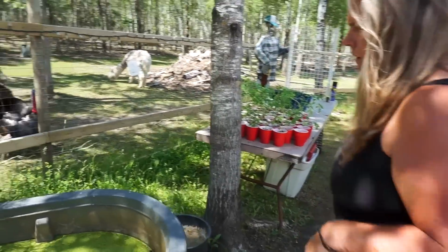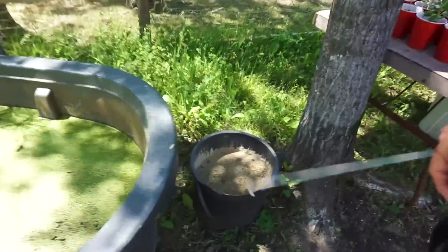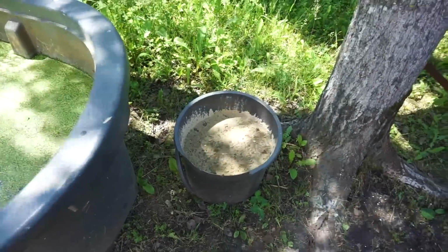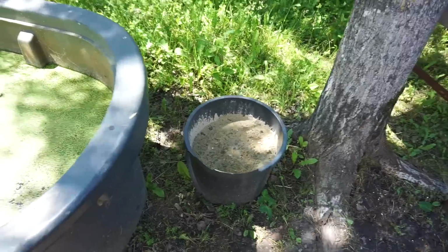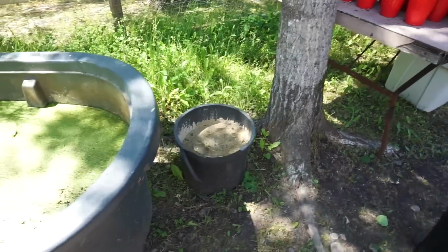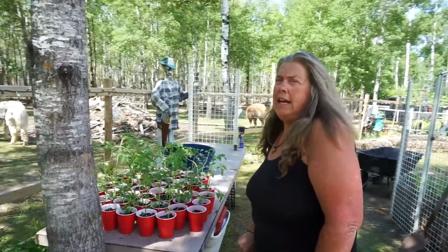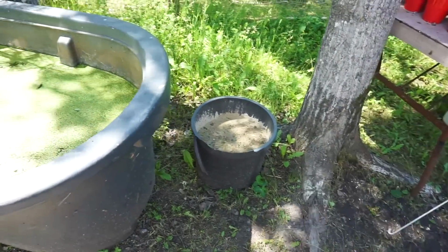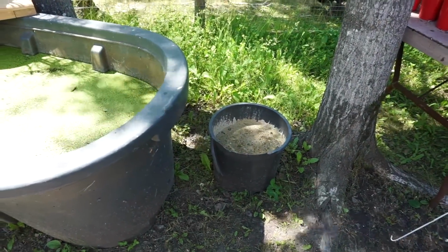Somebody had asked about the baby turtles, or the eggs. We've got them in here. They said, have they hatched yet? No, turtle eggs take 80 to 90 days. Sorry, I'm thinking of goats. Goats take 150. So we're looking at the end of August.